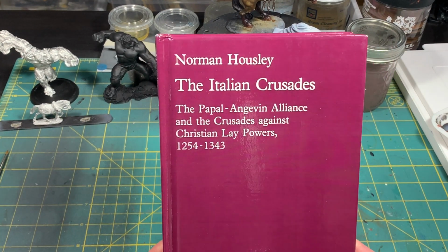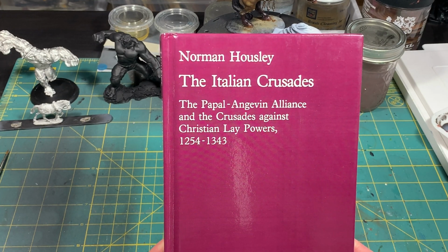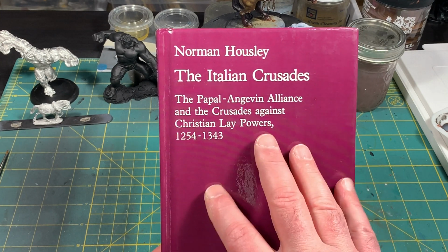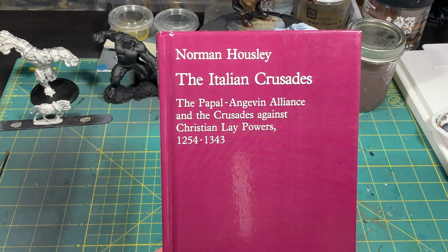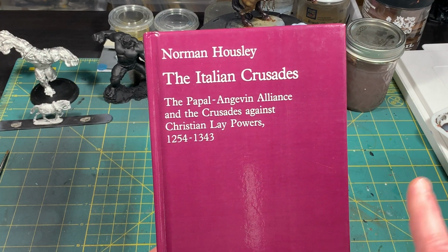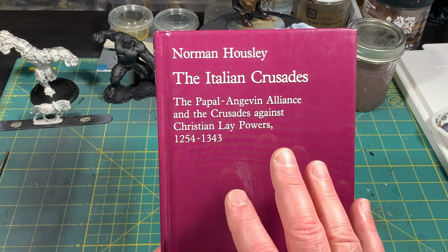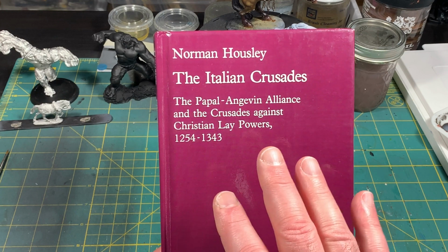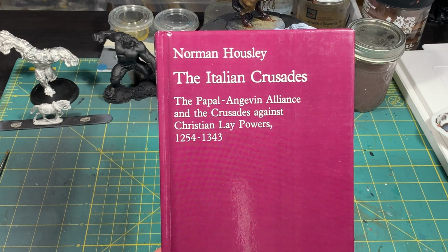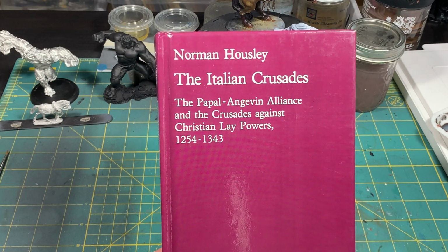So this one, The Italian Crusades, Papal Angevin Alliance and the Crusades against the Christian Lay Powers, 1254 to 1343. This book came about because I had to do a minor for my master's degree, which is on the First World War, which I'll get to. But for this, I decided to follow Italian medieval history. And this book was a big part of that process and that paper that I presented for that.